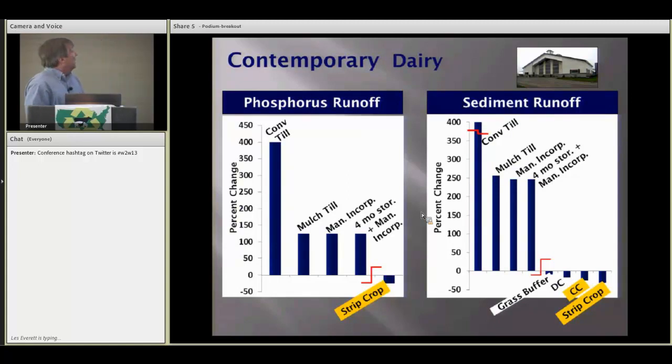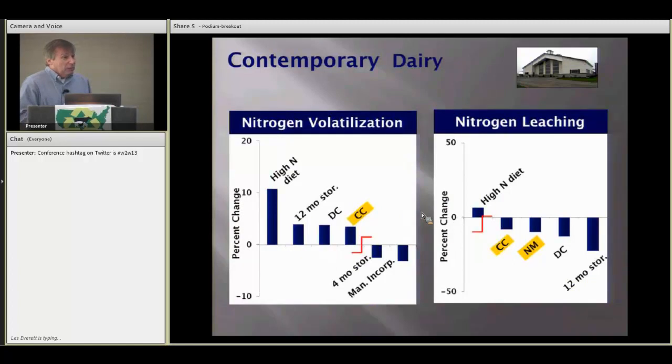In terms of nitrogen volatilization, this would be the ammonia volatilization from the manure on the farm. Of course, increasing the protein in the diet was increasing the amount of volatilization that occurred. Using a 12-month storage was increasing volatilization from longer-term storage. Use of double crop and cover crop were also affecting volatilization a little bit, primarily because of their interaction with manure spreading. Manure incorporation and a 4-month manure storage as compared to a 6-month, I think, which was the baseline, both had some improvement in reducing volatilization.